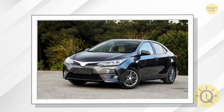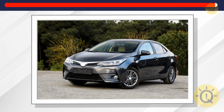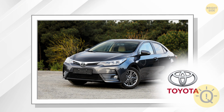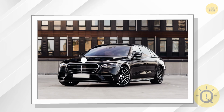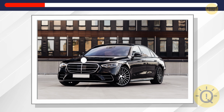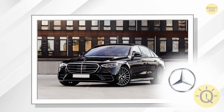The most common car brand in the world. Which one? Yeah, that's a Toyota. Next up, what's your call? That's Mercedes.